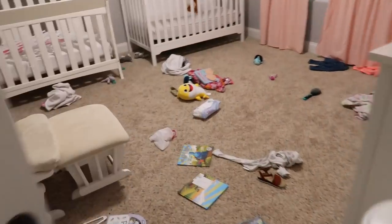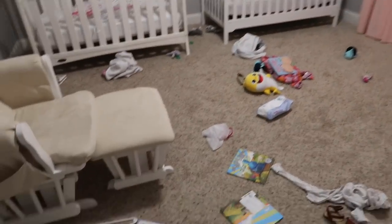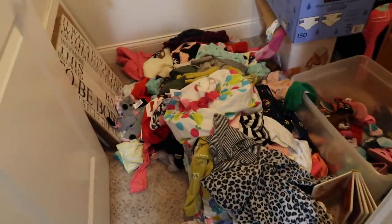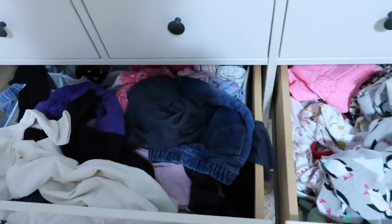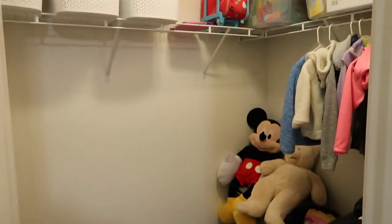This is the main focus of today's video. So not that bad, right? Not that bad. This obviously needs to be cleaned up. But here's what we're working with. This closet. It's so bad. All of these clothes. And we're not done here. Do this, take care of that. I need to do it in her closet too.